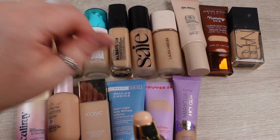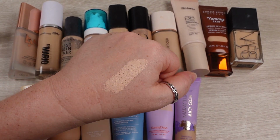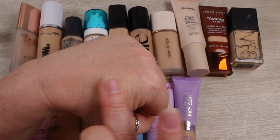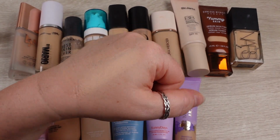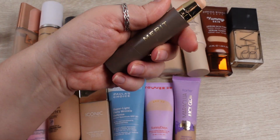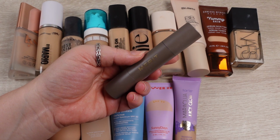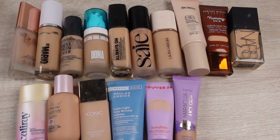I kept this, I think, for reference, but I really don't get along with stick foundations for whatever reason. They're kind of just like a thicker texture, I guess, and they kind of sit on my skin. But I do kind of prefer this as concealer, but I found that I'm liking it more now that my skin has changed. So I have been enjoying this, and I'm glad that I held on to it, because that one was really on the chopping block for me.